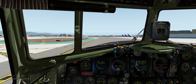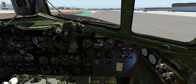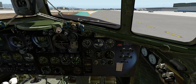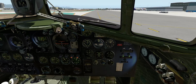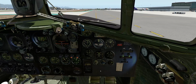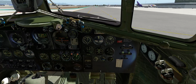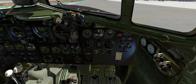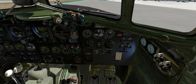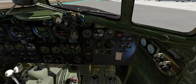Thing I do want to do, I'm not particularly sure on the carb heats, but I'm going to... All right, so when I do that, the temps immediately go skyrocketing on the... Okay, so I'm not sure if those actually need to be on. And now I can't even get them back up. Okay. There. Oh, watch where I'm taxiing. So I'm going to go ahead and leave.